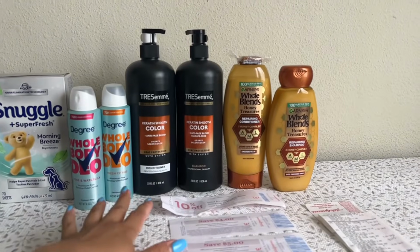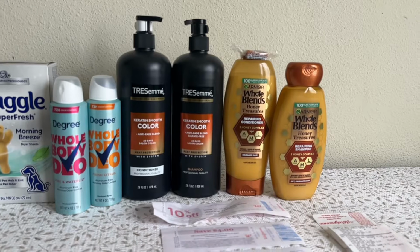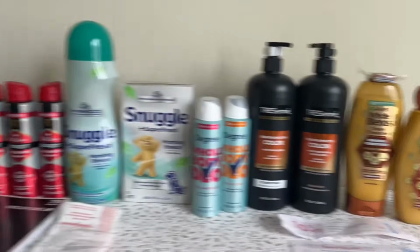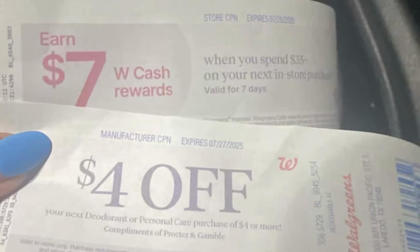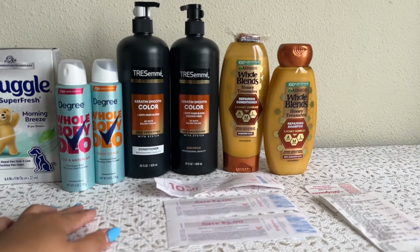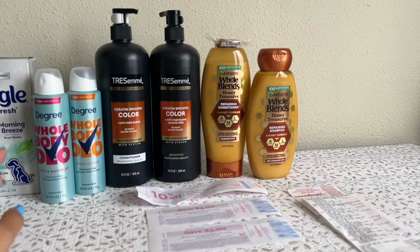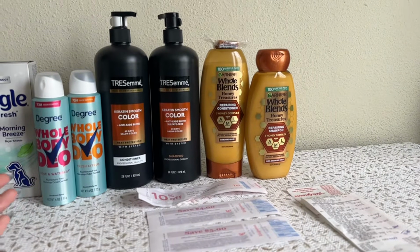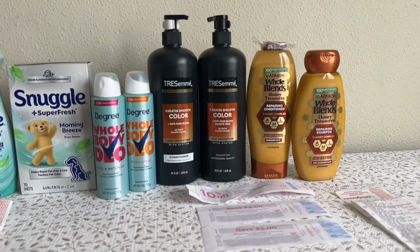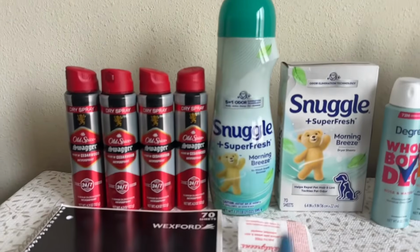Now this haul from the Degree, Tresemme, and Whole Blends and a candy on the top, this is just an impulse haul. I know I told you guys I shouldn't be back at Walgreens, but when I did this haul, I spent 35, earn $7 Catalina again, and that Catalina is expiring on a Saturday. So I'm like, okay, let me just go back, and I have a deodorant order for women, and I don't have a lot in my stockpile. So I said, okay, let me go to the Walgreens and just pick up a couple deodorants for me to resell. Then I can get my money back of how much I cost with these transactions. And these items are easy resell. So let's go ahead and jump into this transaction right here.